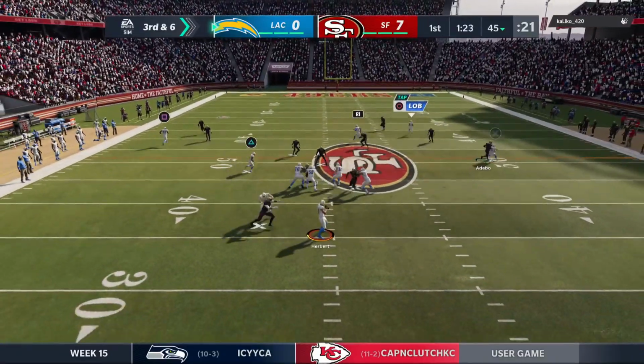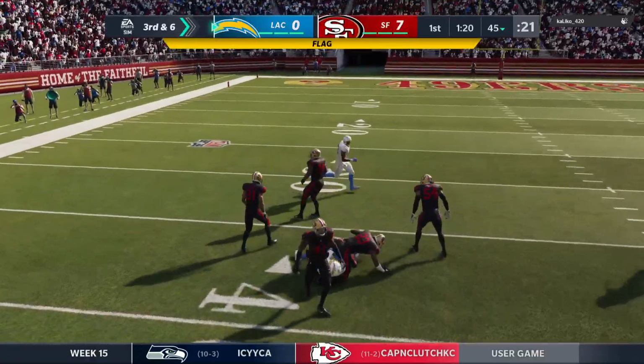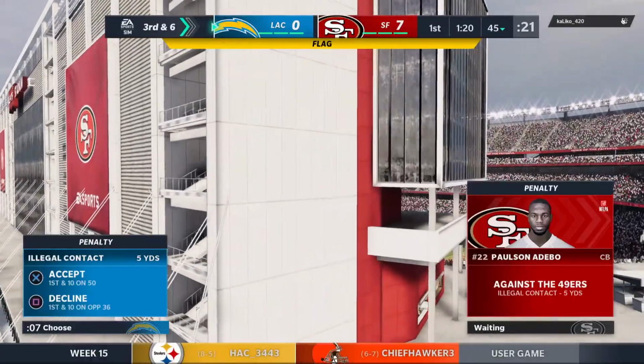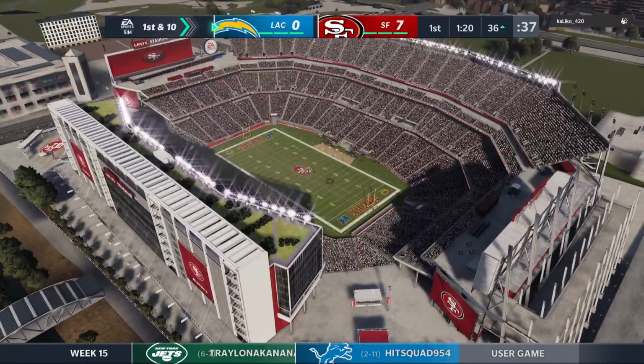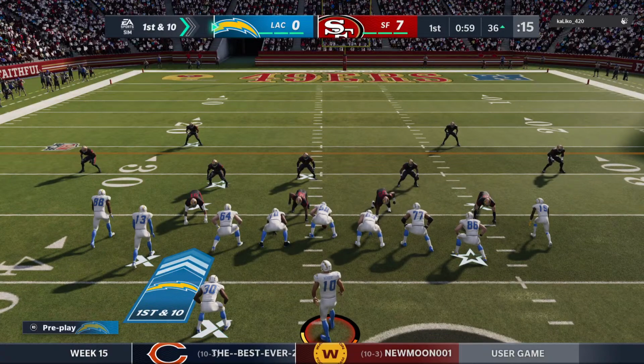To throw on third down, Herbert. And this will move the chains again as the tackle's going to be made at the 49ers 36. So they elect to decline it. And why not? Just go ahead and let the play stand, and they'll take that. 18 big yards on that one, and a Charger first.